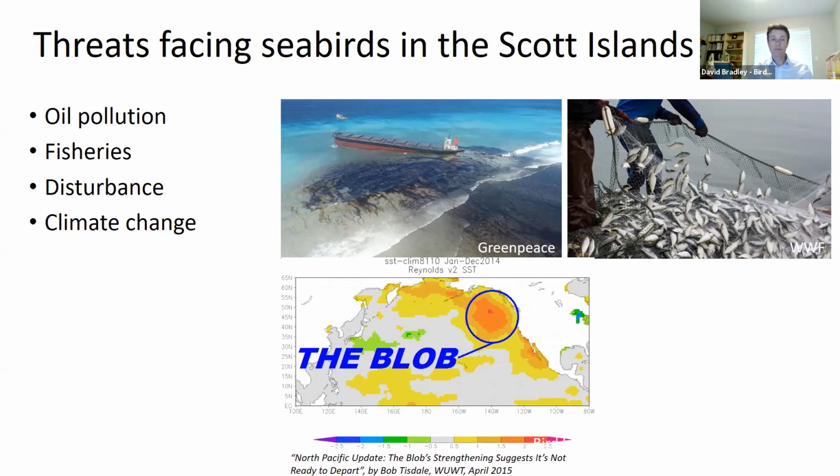And this picture on the bottom of the famous blob that showed up off the Pacific coast in 2015 is a recurring phenomenon now. We're seeing more and more year after year these warm water anomalies forming off the coast. And this affects seabirds in many ways. It can affect their prey source, especially those seabirds like Cassin's auklets that feed slightly lower down the food chain on invertebrates, for example, which respond quite rapidly to warming waters. So their populations are more directly affected by climate change than some of the fish-feeding seabirds.